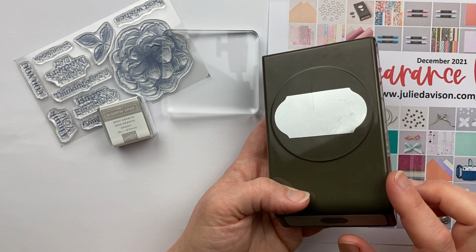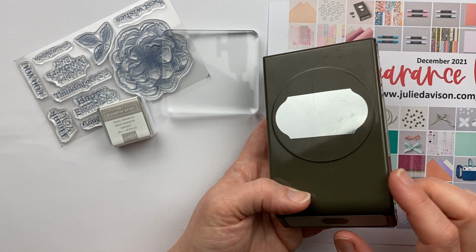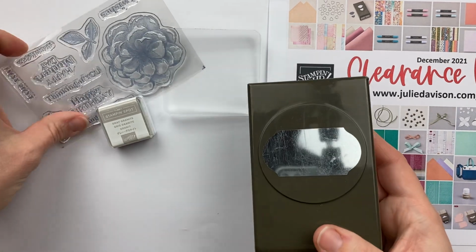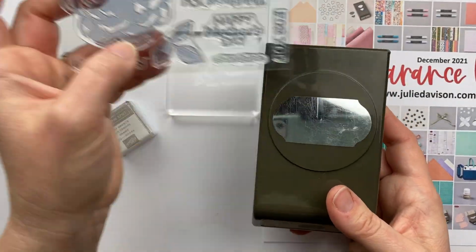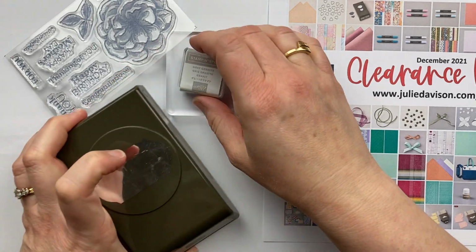And the link, but it's item number 149516. So we're going to use this because I think the sentiments in this set will all fit very nicely in this punch. So we're going to use this punch.